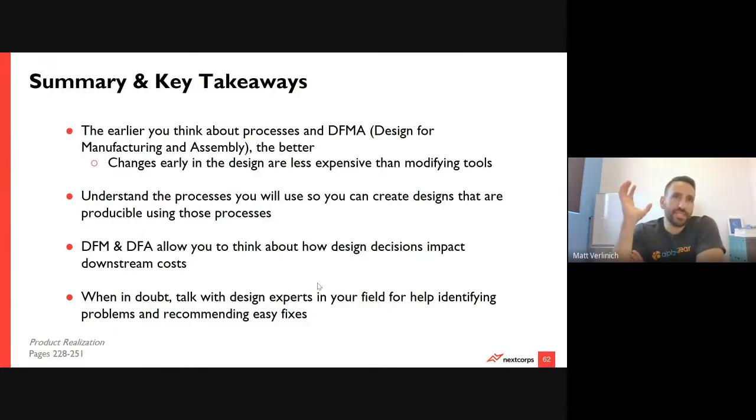Summaries and key takeaways. The earlier you think about design for manufacture and assembly, the better. Changes early in the design process are ultimately less expensive than modifying the tooling or just living with a higher unit cost over the lifetime of a product. Make sure you understand the manufacturing process that you select and both its limitations and opportunities for scale. And DFM and DFA allow you to think about the ultimate downstream costs of your parts.